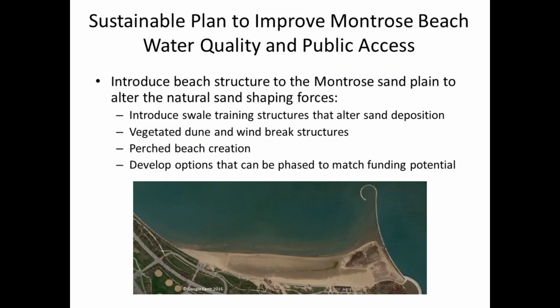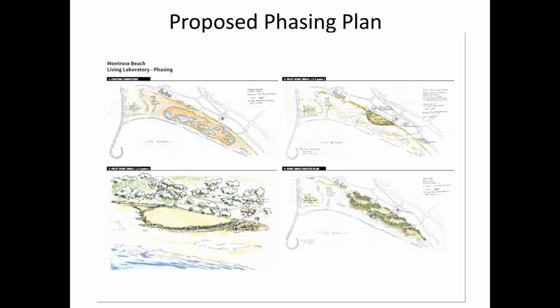So to come up with a design concept, short of building a very hard structure that would completely restructure the beach, we decided to try to create a perched beach using dune construction techniques, and to do it in a phased way so that we can watch how it performs as it expands with minimal structure as best we could. So we have this 3-stage approach that we came up with. And the first stage is going to start on the south end of the beach with a dune formation. And then we work on that dune to vegetate it, and then we slowly expand it to the south or to the north.